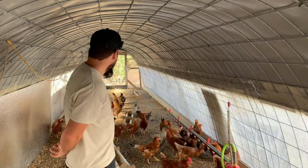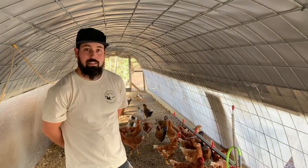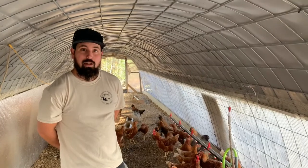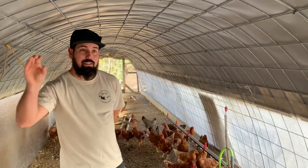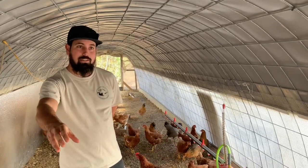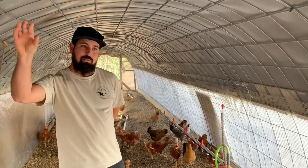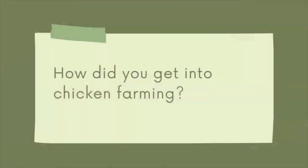They're just about as big as they're gonna get. Probably in the next couple weeks they'll start laying eggs. I try to start them so that they start to lay in the winter. When all the other chickens start laying less eggs, these guys will start laying some eggs, so I kind of balance out the egg needs for the year.